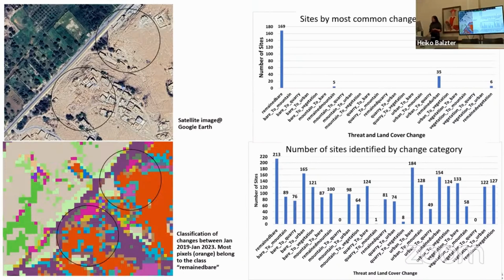If we have a look at the charts on the right, we can see that the first one on the top gives a quick overview of the most common classification change observed on the sites in the study area. So for each site, it takes all the pixels found within the buffer zone and calculates the mode, that is the most commonly identified change class within each buffer zone. So, within one of these circles, what is the most commonly found pixel? And we can see that by far, the dominant class identified was remained bare. So that is the largest change classification identified at most sites was in fact one of no change. So this sounds like good news, but however, this does not really give us the detailed picture.